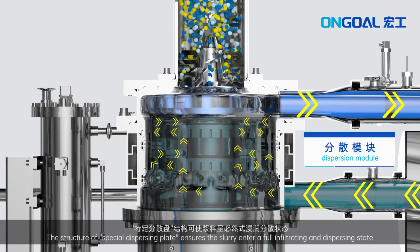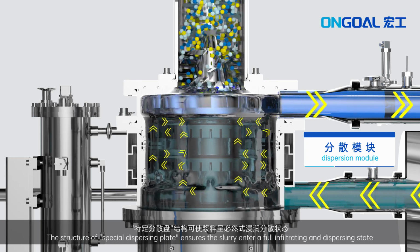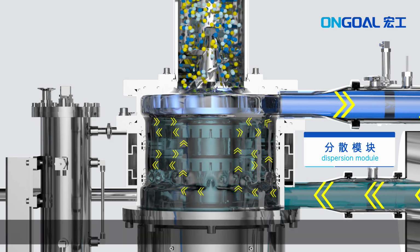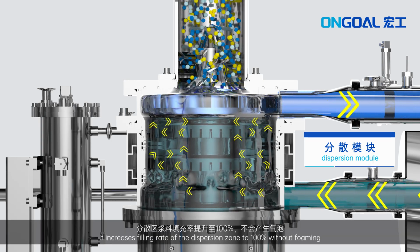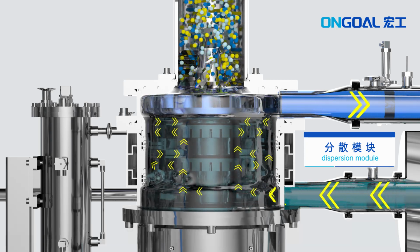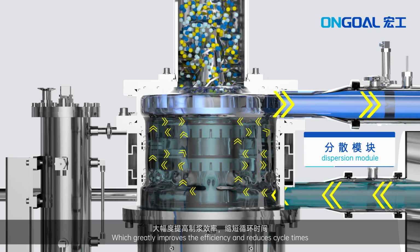The structure of special dispersion plate ensures the slurry enters a full infiltrating and dispersing state. It increases filling rate of the dispersion zone to 100% without foaming, which greatly improves the efficiency and reduces cycle times.